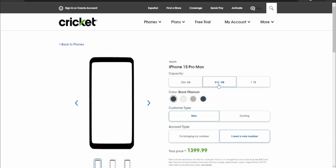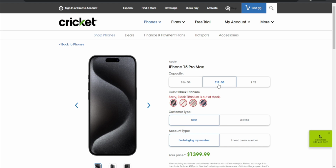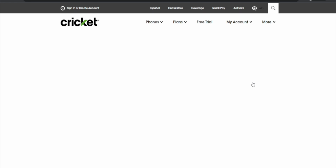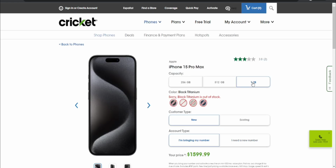The 512 gigabyte iPhone 15 Pro Max is $1399.99, and the 512 gigabyte version is completely out of stock. You can see right there. And then the 1 terabyte iPhone 15 Pro Max will be $1599.99, and that is also completely out of stock as well. So the only option that you have as of right now, as I'm recording this video, is 256 gigabytes of storage and black titanium for the iPhone 15 Pro Max.